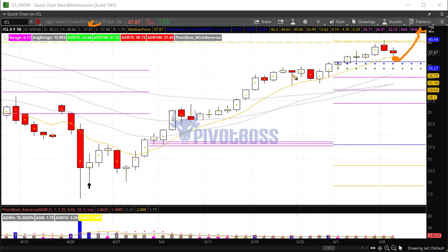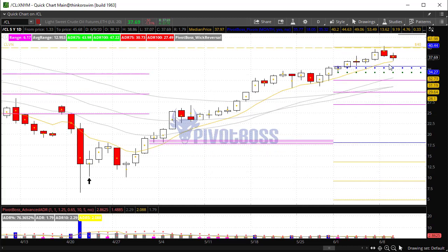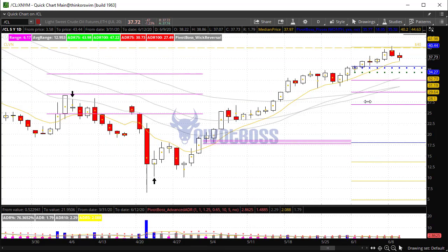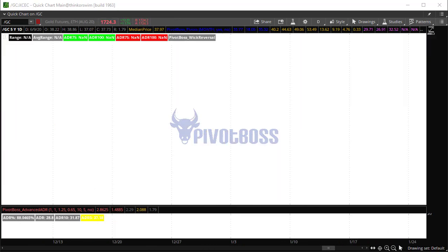We have the 200 period average right above, and that could be a zone that could be hit here. If there's a failure to hold 35s, that would suggest a much bigger pullback, but again, this has been about as strong as you would see out of crude oil, and overall the market structure remains intact until proven otherwise. All right, let's take a look lastly at gold futures.